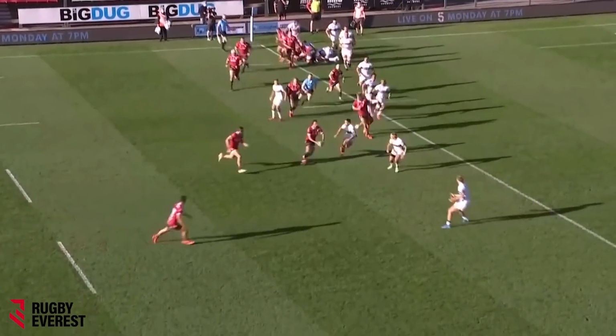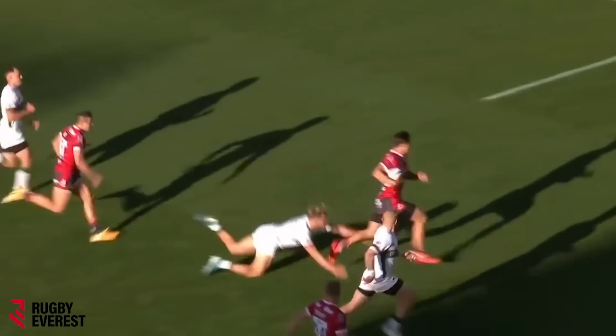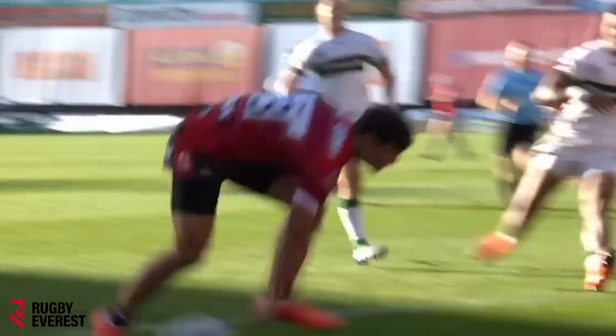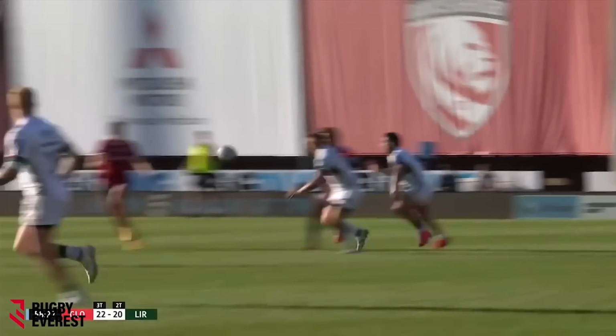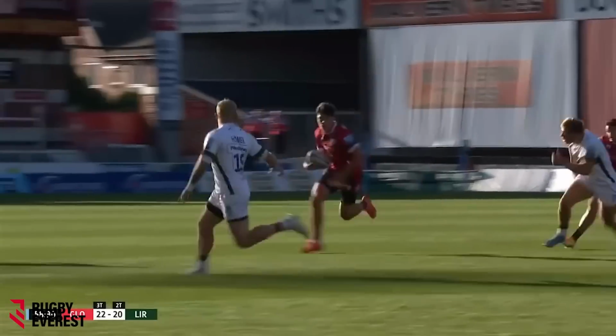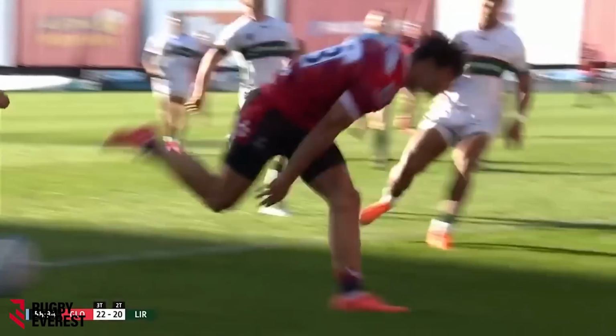Varney, 12 trees, Evans, May, Rizamet steps on the gas. Oh my goodness, the acceleration. A stunning finish, the acceleration. Absolutely electric. Almost indefensible.